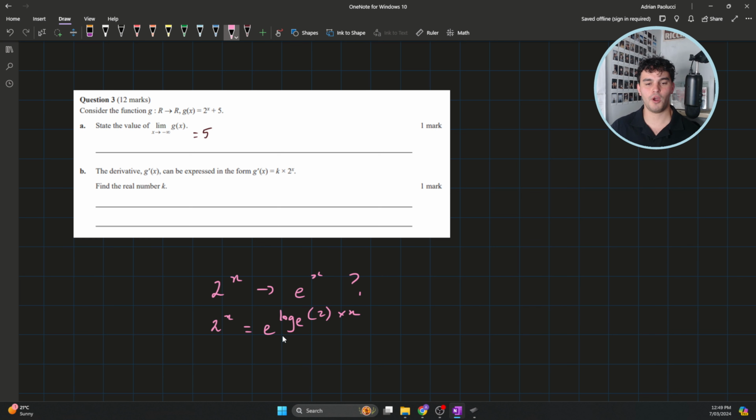Now, the reason why this works is because the exponential and a log cancel out. It's almost the same as if you have a square of a square root, they'll cancel out as well. So this is actually 2 to the power of x is equivalent to e to the power of log e of 2 multiplied by x.